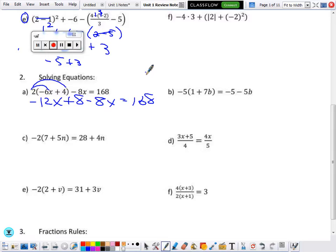After the parentheses go away, we will combine any like terms that we have. In this case, we have that minus 12x and the minus 8x. Together they make a negative 20x. So those combine. And then we'll get rid of the 8, right? So negative 20x equals 160.